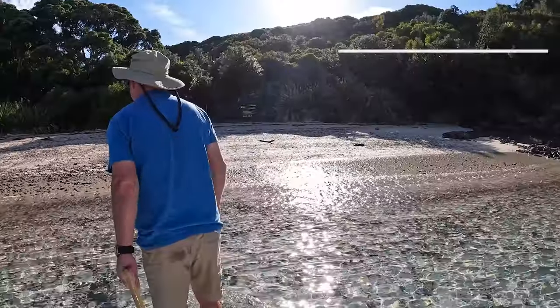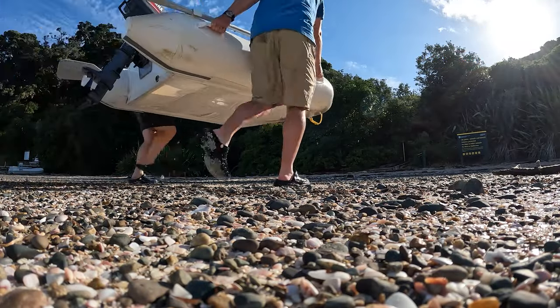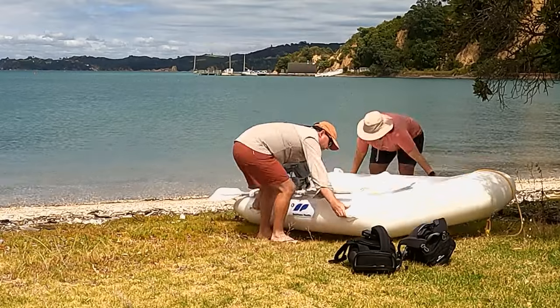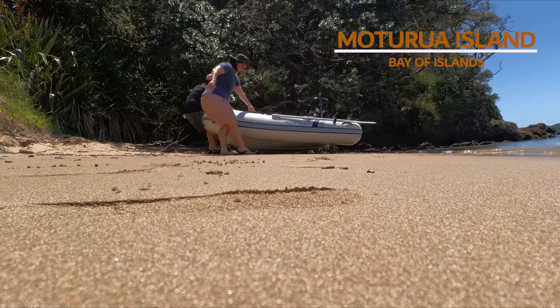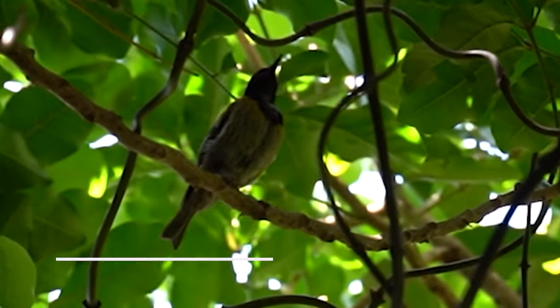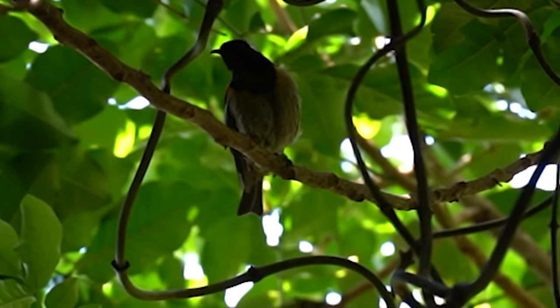If you've been following us for a while, then you know that visiting predator-free islands where native flora and fauna can thrive is a real passion of ours. Visiting places such as Tiritiri Matangi, Rotoroa and Motuora are important to us because they show us what New Zealand once was, but they also give us access to some native birds that are no longer found on the mainland of New Zealand. These sanctuaries create once-in-a-lifetime experiences.